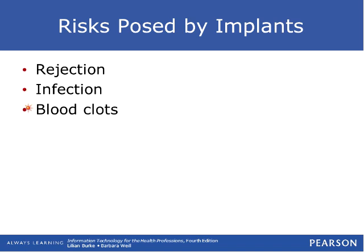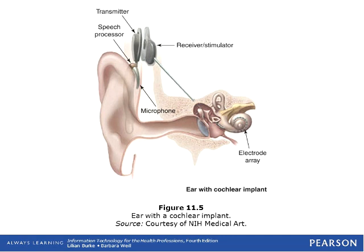And the third thing is blood clots. If we insert something in, we may create turbulence in the cardiovascular system, and turbulence translates to blood clots. If that gets in the brain, that's a stroke. If it gets in the heart, that's a heart attack or myocardial infarction. If it gets in the lung, that's a pulmonary emboli. So those things can happen based on those risks.